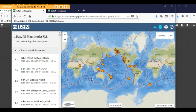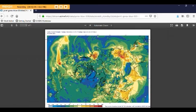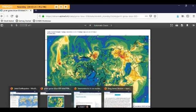So we're going to leave earthquakes right now. And I didn't see a new sulfur dioxide release today from CAMS, not up here in Alaska. There was more down here in Mexico. But that's not our main focus for today.